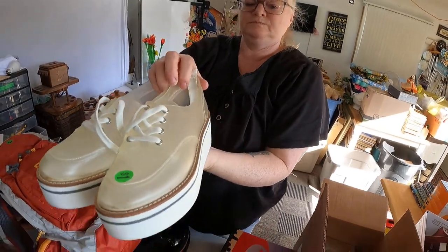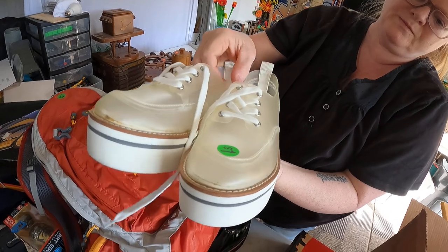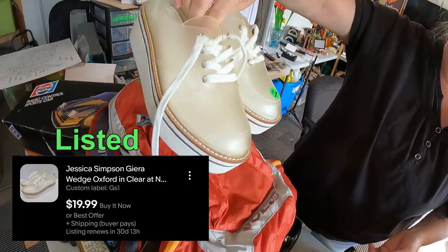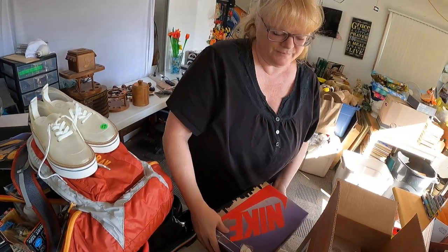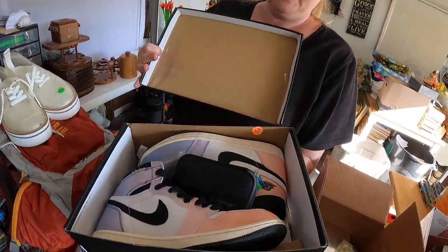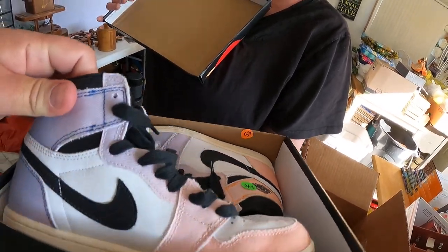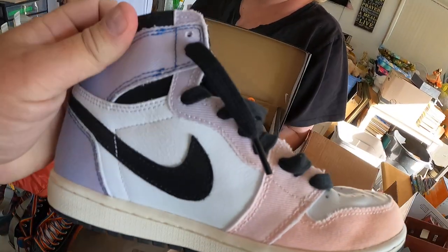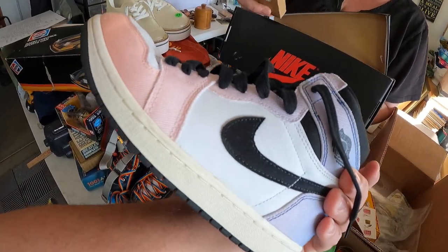These were at the same sale as the black one, and they were only $1. They're Jessica Simpson, which means they're not great, but for $1, I mean, come on. Who doesn't want a fun pair of shoes like that? And then, oh yeah, I got these. I paid a little bit up. Your daughter's going to want those bad, but she won't fit in them. They're too small. These are some Jordans, and I paid $40 for these, and these should sell for like $80 to $100.